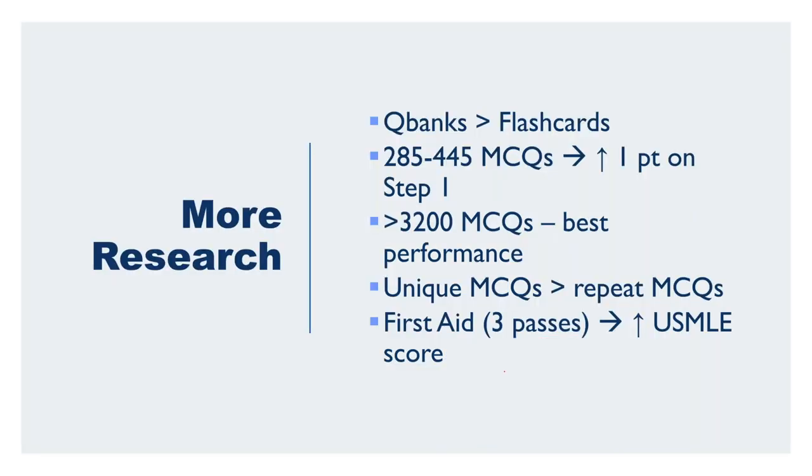Now, what's the research about QBanks and how well do they perform? In addition to what I showed you in the journal Science, it turns out that in the medical literature, QBanks are effective. They tend to be more effective than flashcards. That's not a surprise, right? Because question banks look and behave like the real thing, if they're done well.